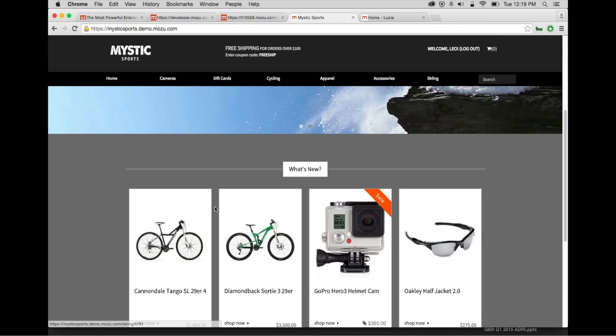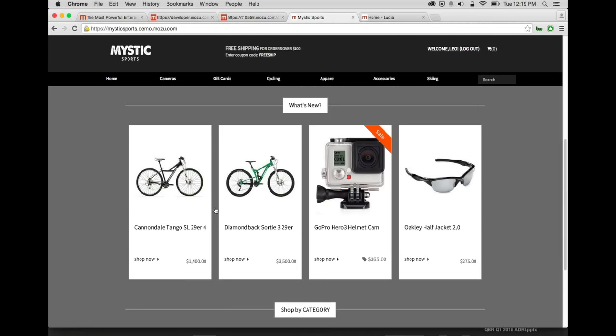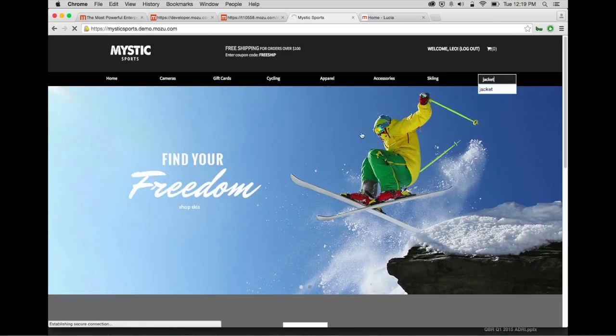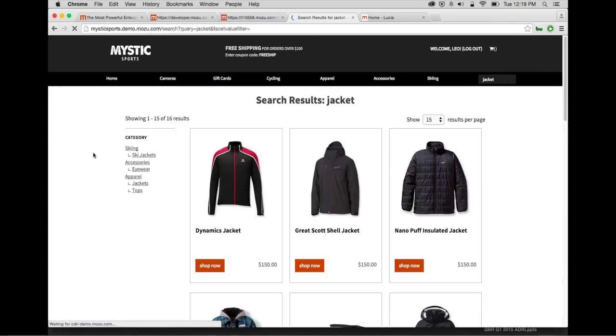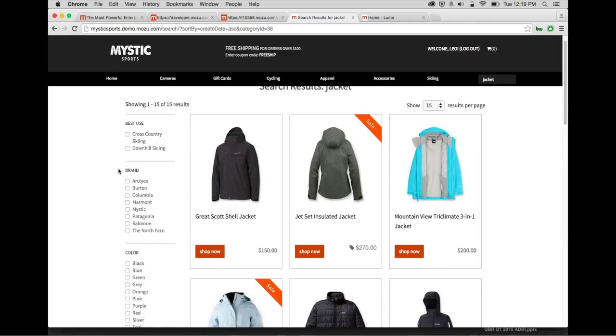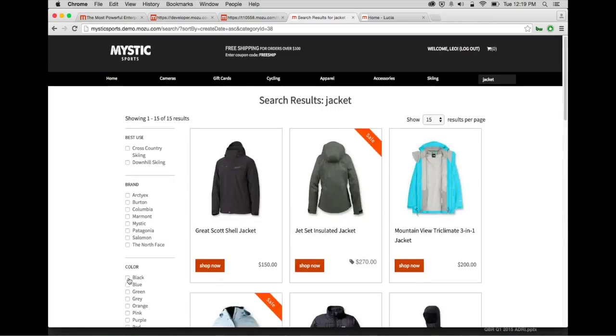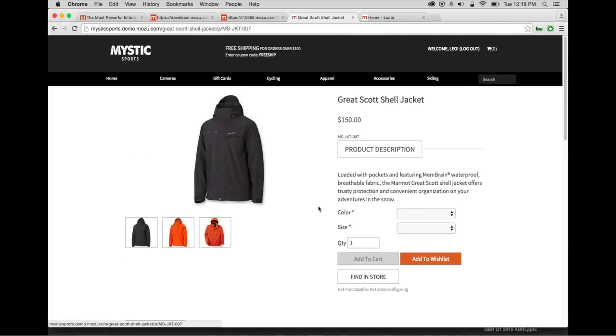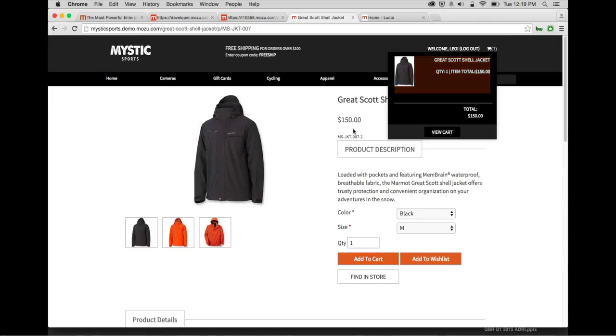So here we have Mystic Sports. Like I said, we have built-in Solr search for our searching and faceting. So if I want to come in here and buy a jacket, have our faceting over on the left side, go down, select black, that looks good. I'll go ahead and add that to my cart. Easy enough. And we have our pop-up here for our cart.